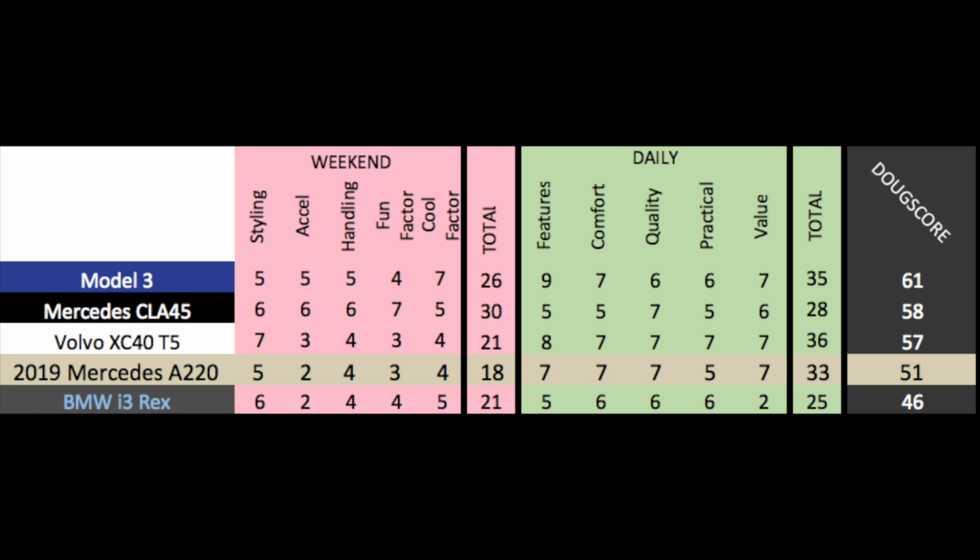I haven't reviewed a lot of cars in this segment, but here's where it falls against the few that I have, including the BMW i3 electric hatchback, the Tesla Model 3, and the Volvo XC40 crossover. The A220 holds its own, and it's way cheaper than the Model 3. It may surprise you that the A220 loses to the Mercedes CLA, but the A-Class wins big in the daily categories. The CLA only wins overall because I reviewed the high-performance AMG model, which did much better in the weekend categories.